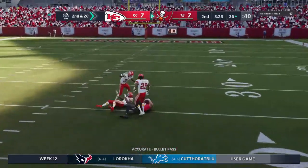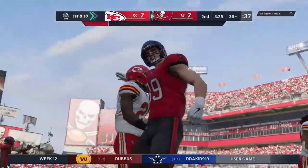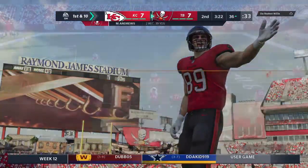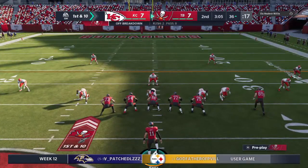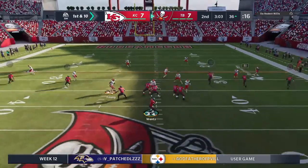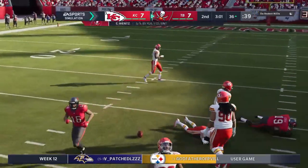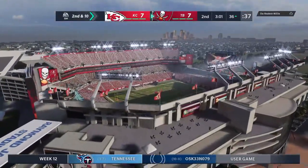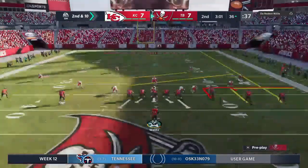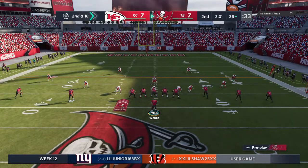The throw here to Andrews, the tight end. And they'll get this well past midfield before being stopped just before the 35. 22 yards there, first down. So from the 36 now, 1st and 10. And incomplete. Crisis averted. Almost picked. Instead, second down. Incomplete. They'll try again from the 36 on 2nd and 10.